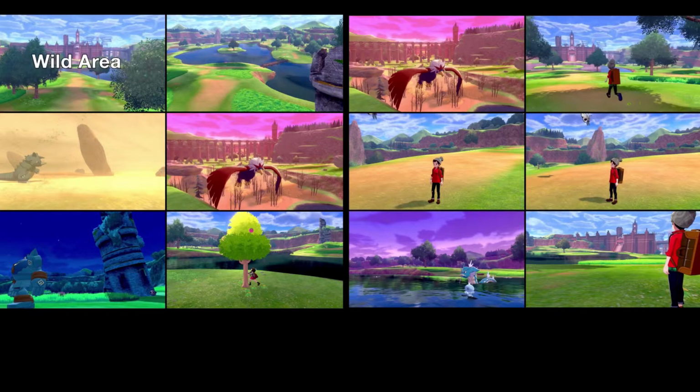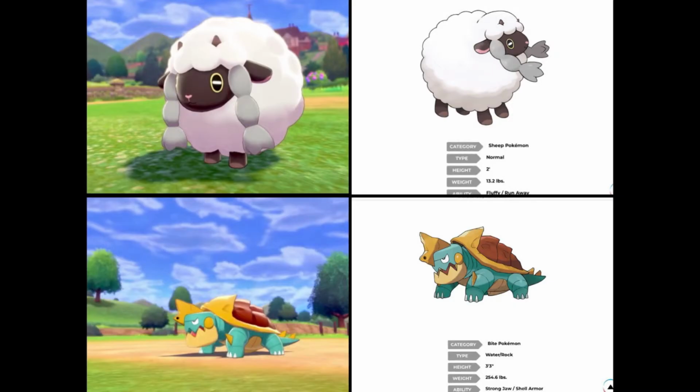And talking about new Pokemon, that segues perfectly into the next part of the video, which is all about some of the brand new Pokemon that were announced for Pokemon Sword and Pokemon Shield. Okay, here are the first two Pokemon that were announced in the Pokemon Direct. So, first of all, we have Wooloo, the sheep Pokemon.